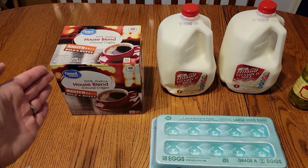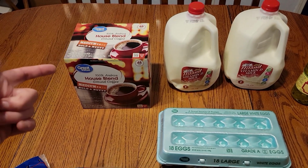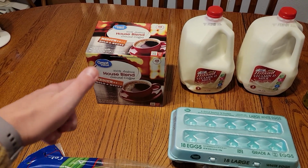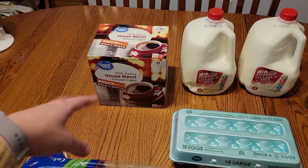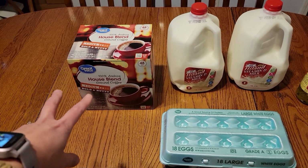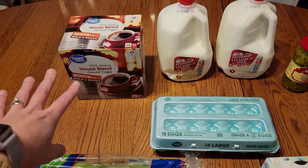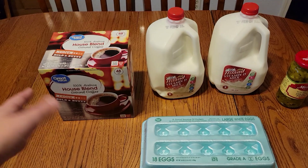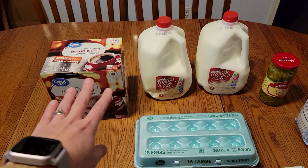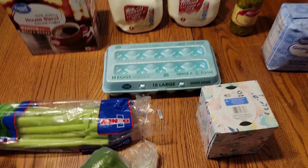A 48 count of our favorite house blend coffee, the Great Value, still our favorite. And I haven't updated in a while, but the quality has definitely improved. Scotty's right here by me. Have you noticed any that were doing the grounds? They've all been good. I think we had a bad box or so. Yeah, we definitely had like 2 bad boxes in a row, but thankfully it has been resolved. So haven't had any issues with it anymore, if anyone was wondering. I just haven't updated. Anyway, so that's like $17. So right there, we're at $25-ish out of the few groceries that we got.